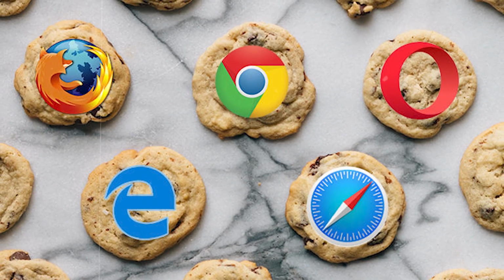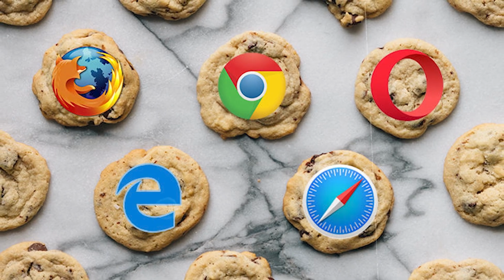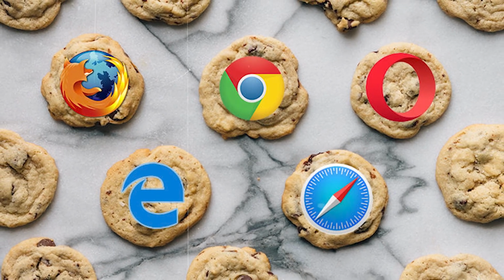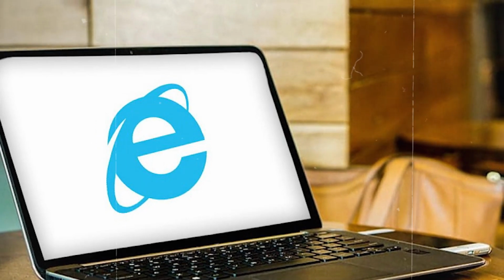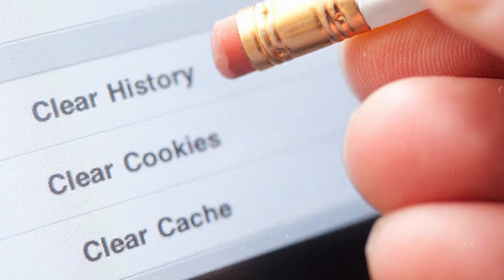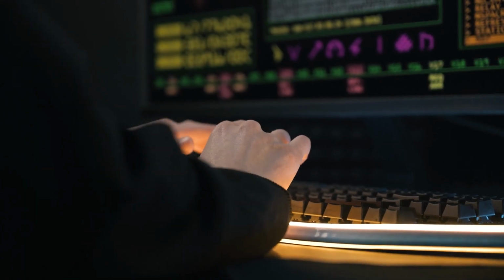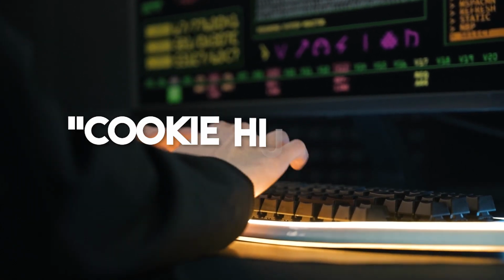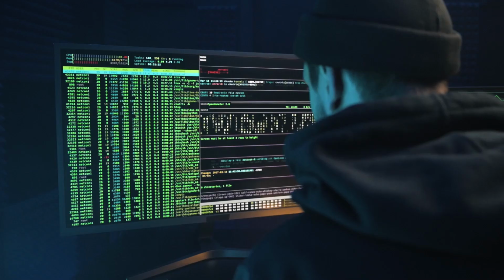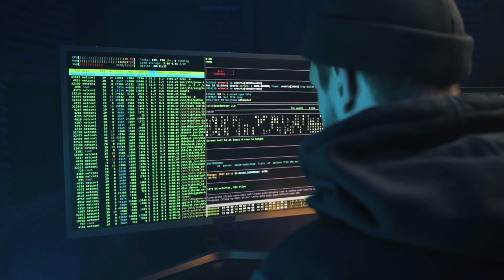Always opt for a secure web browser like Chrome, Safari, or Firefox, which has a good track record of safety. If you are using Internet Explorer, update it to the latest version and turn on automatic updates. Also, always clear your browser's cookies. These little computer cookies hold a bunch of private details that hackers want to get their hands on. This is called cookie hijacking. By clearing these cookies regularly, you can stop hackers from snatching your info.